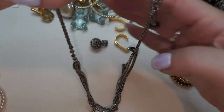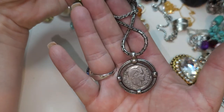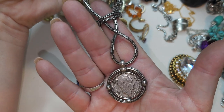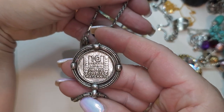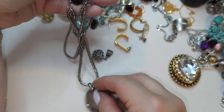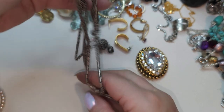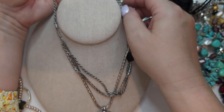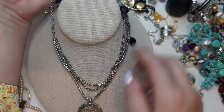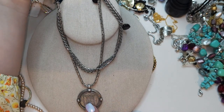So, silver tone necklace. And then it kind of splits into three different chains. They're layered. And again, we have a coin from the Republic of France. 10 francs. So what about the coin? The coin is not magnetic. If you want to see how it looks, it's like this. They're kind of one strand, then it goes into three. They're a tad bit layered, and it has two glass beads on this side. There are none on this side, and then we have a coin.